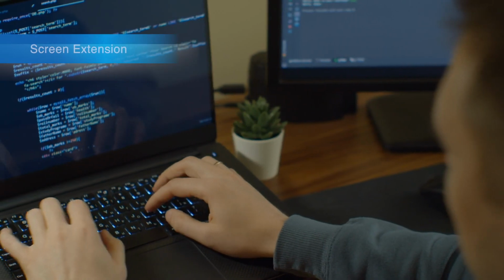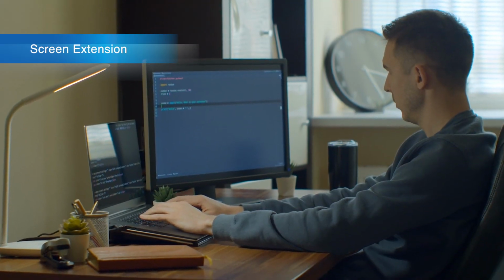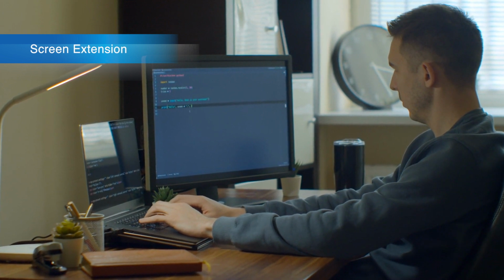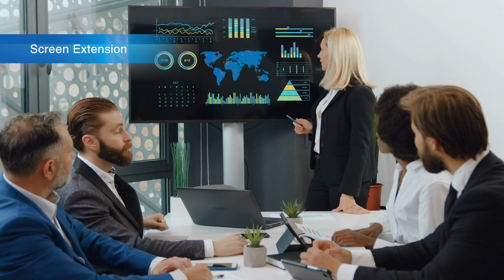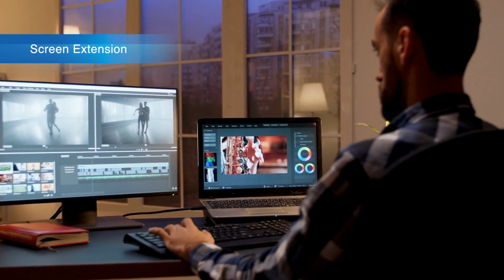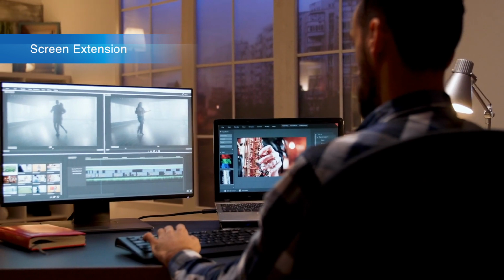Sometimes the size of one computer screen is not enough. TwinX can be used as a screen extender. Screen extension allows users to extend the screen to other connected monitors. It also allows multitasking for the home office or keeping you private when presenting in meetings. Instead of using an expensive splitter or a pricey laptop screen extender, you can simply use TwinX.